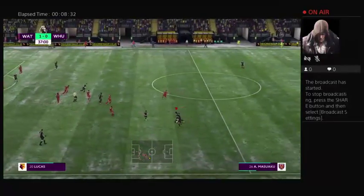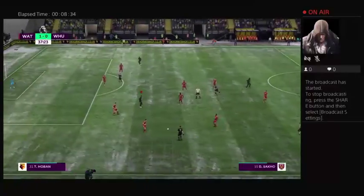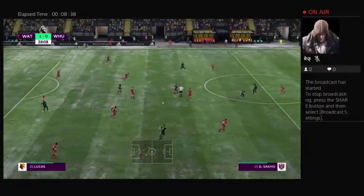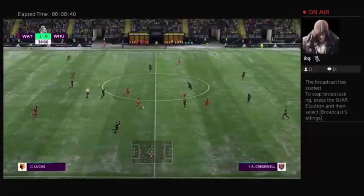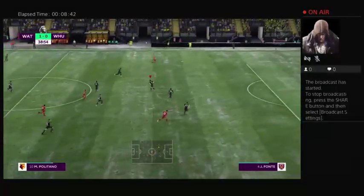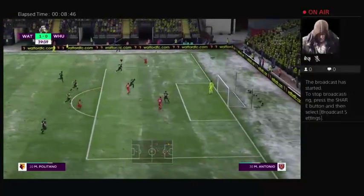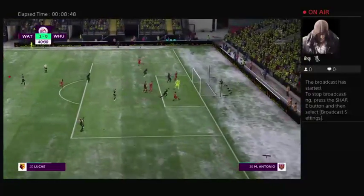Obiang attacking well here. Looked very good indeed, but the move has broken down. Well, it'll be interesting to see what the officials make of this snow, and we don't actually seem to get too many. Real opening now.